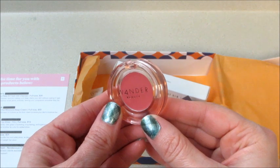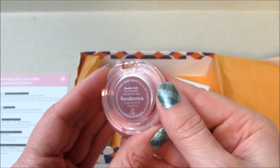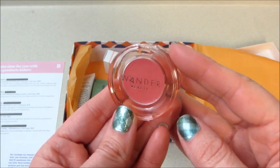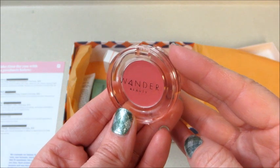First up, Wander Beauty, Rendezvous, and this is Double Date Lip and Cheek. And I like the packaging, see-through, so you can get a good idea of what that shade looks like.